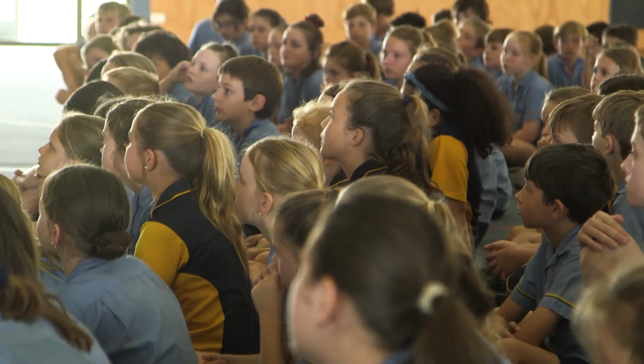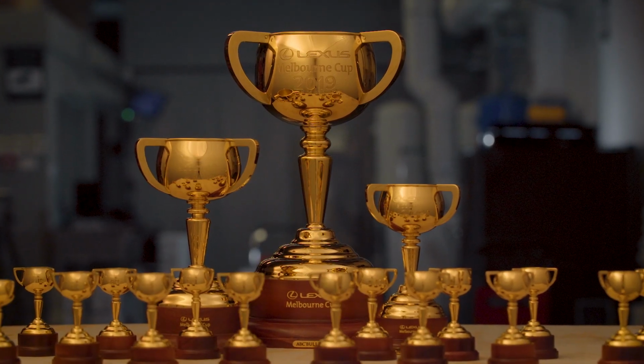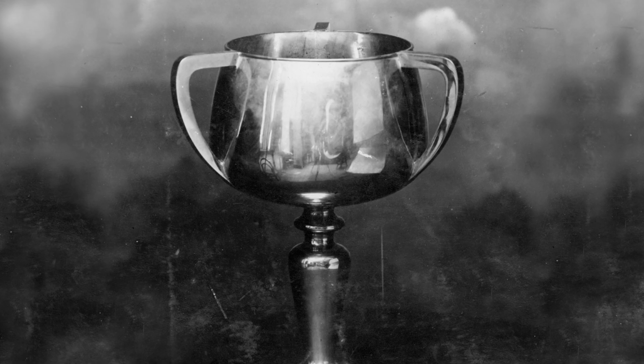There's not just one Melbourne Cup either. There's actually 58 for the trainer, the jockey, the strapper, the breeder, the starters, and the Melbourne Cup Tour. And this year's very special. It's the 100th anniversary of the Cup's design.